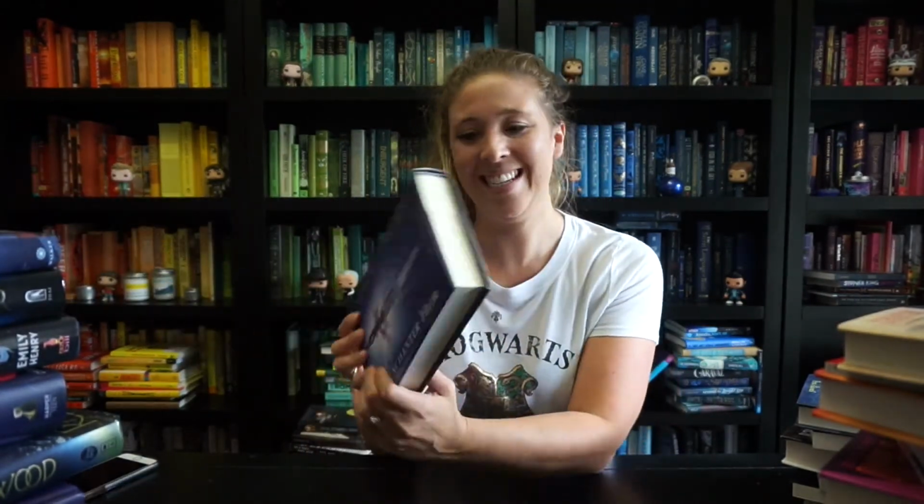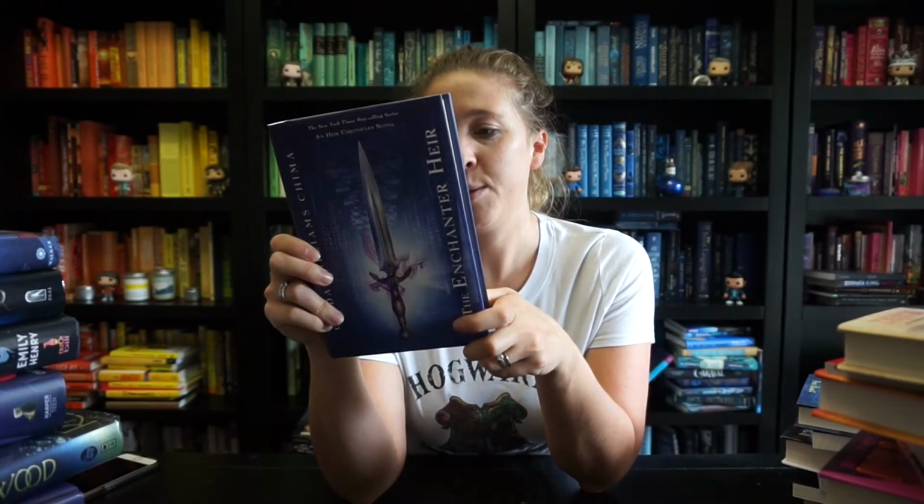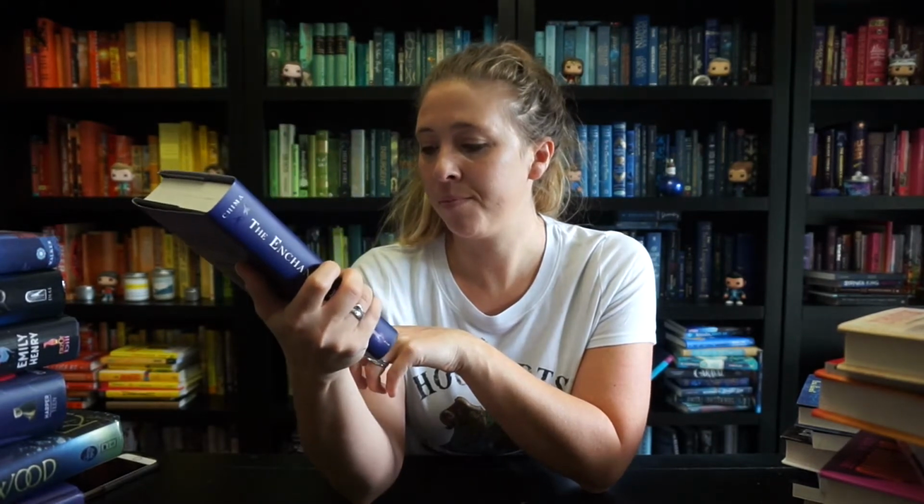Okay, here is another Cinda Williams Chima book. I think, yes, this is part of the Air Chronicles. Again, I haven't read this one yet. I feel like I'm probably gonna need to reread the other ones first, just so I can get back in the world properly before I continue with the series. So that's on my to-do list.